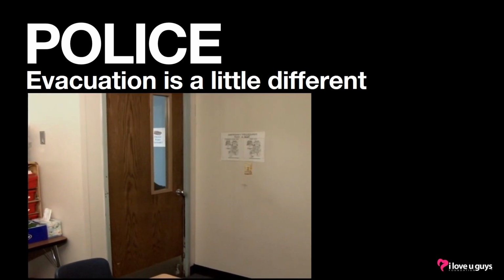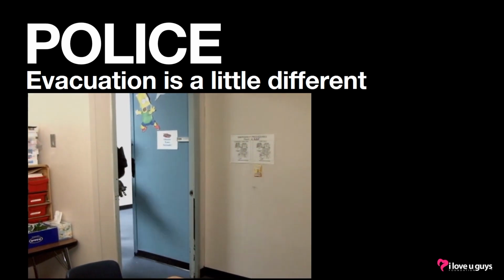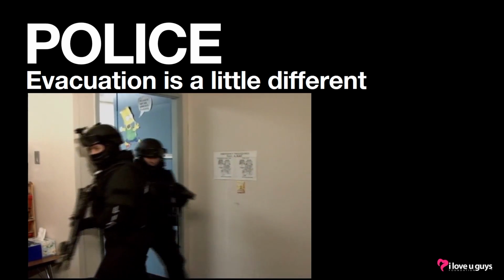An officer will unlock your door and enter the room. Stay where you are. The officer will give you specific instructions you must follow.